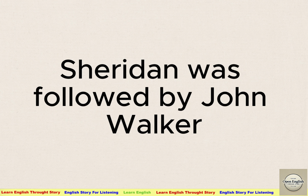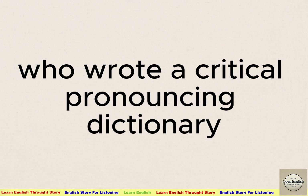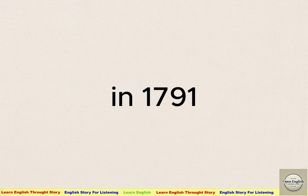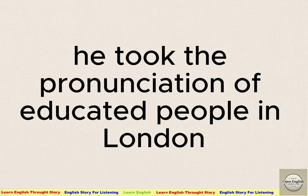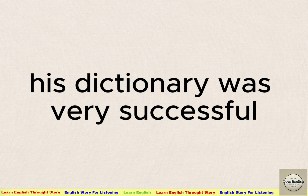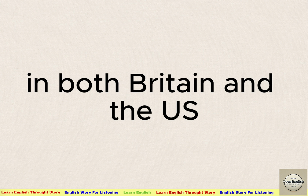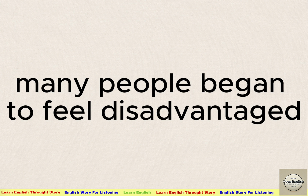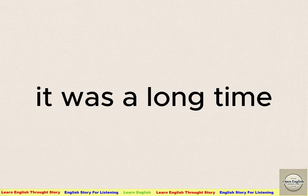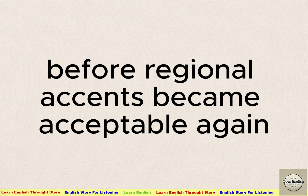Sheridan was followed by John Walker, who wrote A Critical Pronouncing Dictionary and Expositor of the English Language in 1791. He took the pronunciation of educated people in London as his guide, and saw other regional pronunciations as wrong. His dictionary was very successful in both Britain and the US in the 19th century. Many people began to feel disadvantaged because they did not speak correctly. It was a long time before regional accents became acceptable again.